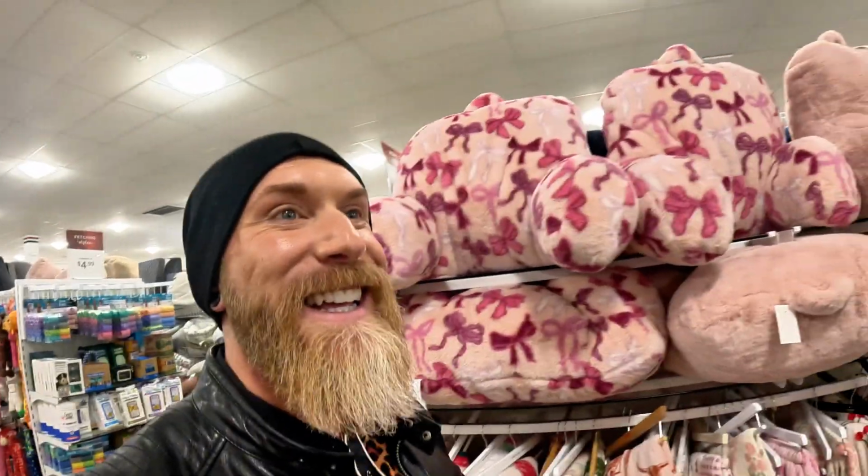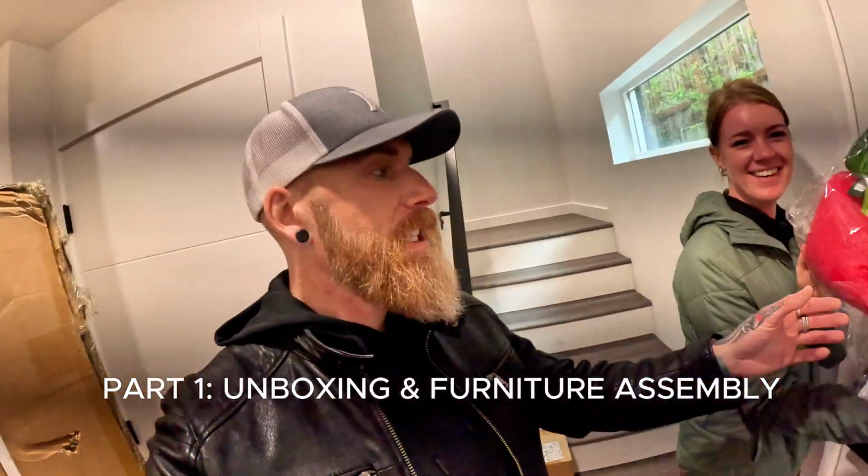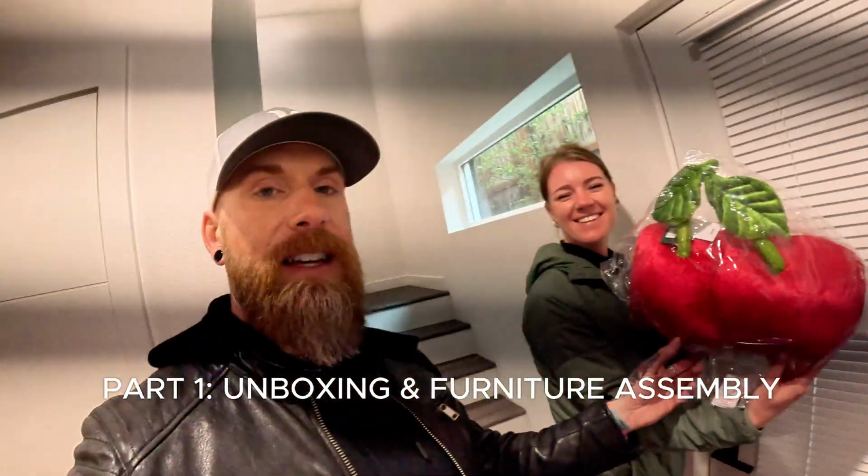Oh man, what is that? Whoa, cherries. That's what I'm talking about, right? We talked about cherries to begin with. We've unpackaged the first thing. It's cherries. We're on Cherry Street, so we thought it'd be nice. And there it is, something with cherries.